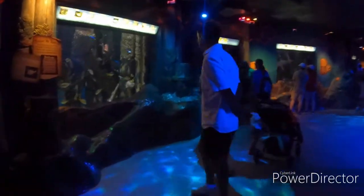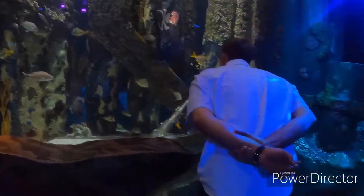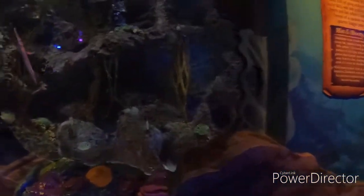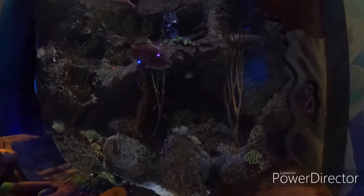Look at how big that puffer fish is in the back. He puffs up? Yeah, he puffs up when he gets mad. Right here. Very cool. Look at this guy. What is he? A trumpet fish. Trumpet fish, it says. That's a fish? Yeah. Skinny fish.